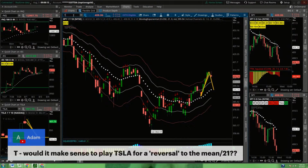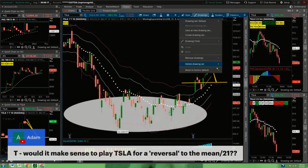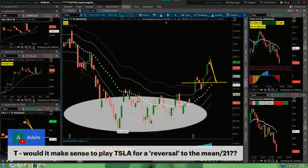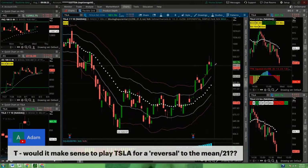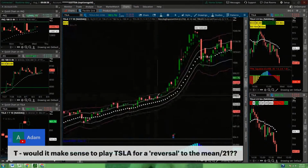Where I haven't had as much success is trying to time the short on Tesla here. Yes, we're overbought, but I'm also fighting this daily squeeze. It's a lot of momentum and energy getting released here. Yep, we are overbought. Now, Tesla can kind of be an extreme example, but overbought can turn into more overbought, can turn into more overbought.